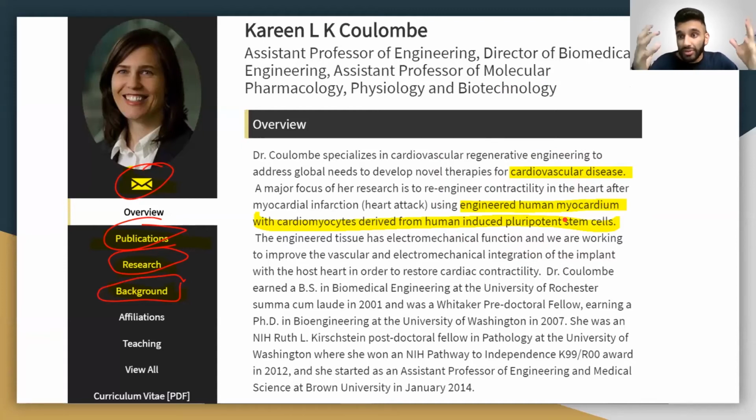And let's say you're interested in stem cells. So this is a unique combination of these two fields. She's using engineered human myocardium with myocardiocytes. What that means is with stem cells, we discovered that you can make them into progenitor cells, which are early versions of certain kinds of cells. The same way that a teenager is an early version of an adult, a kitten is the early version of a cat, or a puppy is the early version of a dog. These are like the puppies of the heart cells. These are immature heart cells that have yet to develop, but they're right in the middle of stem cell and heart cell. So they're the progenitor cells. She's deriving them from iPSCs and basically using them to restore the contractility and the function of hearts.